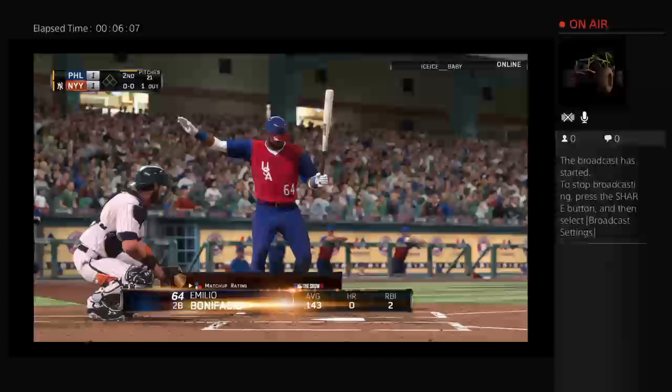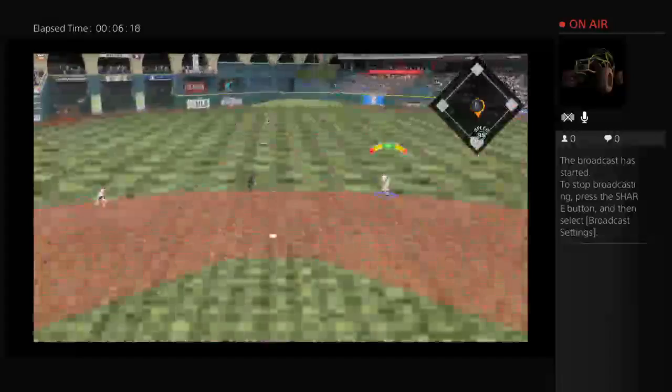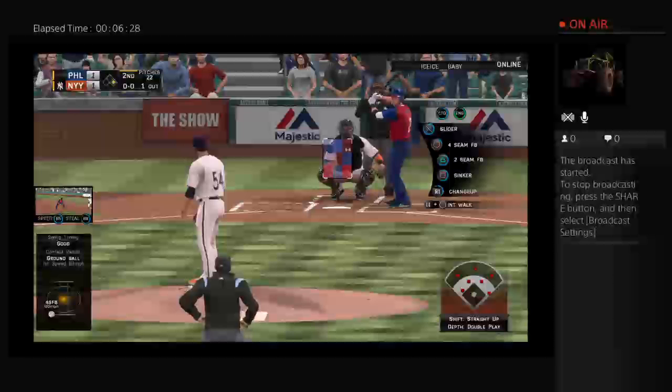Emilio Bonifacio stands in for the first time. First pitch of the at-bat on its way. I dare you. On the ground up the middle. And that'll find its way into center field for a one-out hit. I guess I've got a lot of speed. Zach Cozart ready to take his first cuts here.